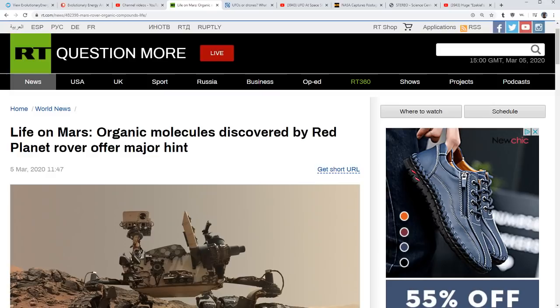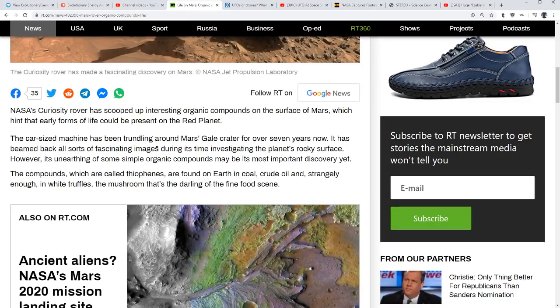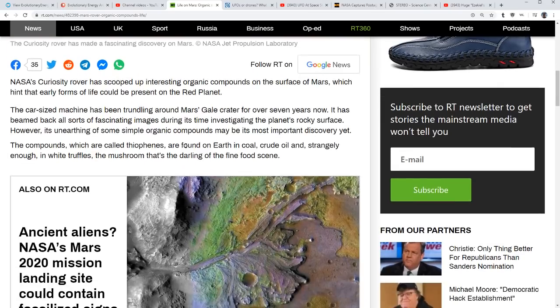Organic molecules discovered by the Red Planet rover offer major hint. So NASA's Curiosity rover scooped up some interesting organic compounds on the surface of Mars, which hint that early forms of life could be present on the Red Planet. And then many people believe that we were on the Red Planet and basically destroyed it and had to come to Earth, or get dropped off by some ETs, Anunnaki or what have you, on Earth after Mars was pretty much destroyed. And so it's interesting when we see these compounds, and they're called thiophenes, and they are found on Earth in coal, crude oil, and strangely enough in white truffles. The mushroom that's the darling of the fine food scene.